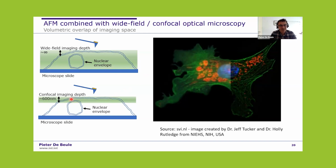So if you have a confocal-like microscope, you can, of course, position your imaging plane at different distances with respect to your cantilever. So your cantilever doesn't have a lot of room. It will always be on the top leaflet of a membrane of a cell, while you can vary quite easily the imaging plane, and that of course will determine your volumetric overlap, which is relatively straightforward, but I wanted just to focus your mind a little bit on that.